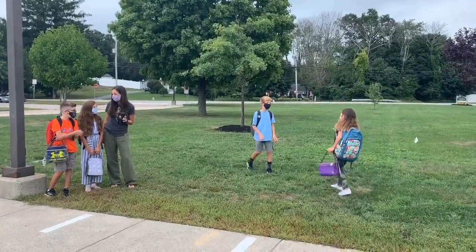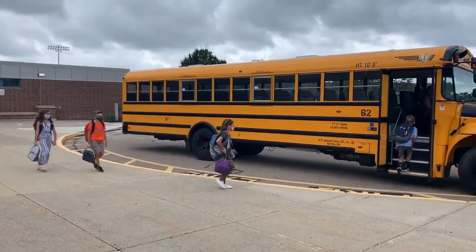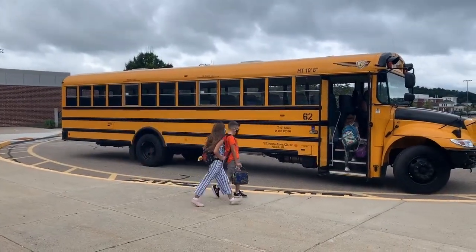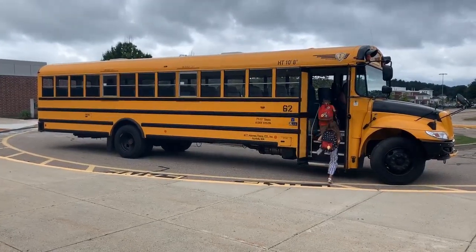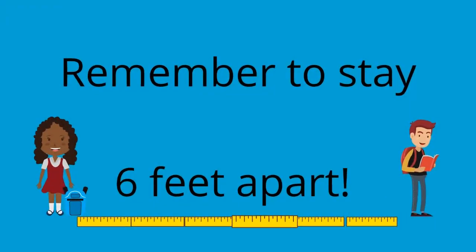If your child takes the bus, they will need to wear their mask at the bus stop and on the bus. Parents who wait at the stop must wear a mask too. Everyone at the bus stop should keep at least 6 feet apart, except for siblings and family members who live in the same house. Students will use hand sanitizer and should remember to socially distance when entering the bus. No crowding.